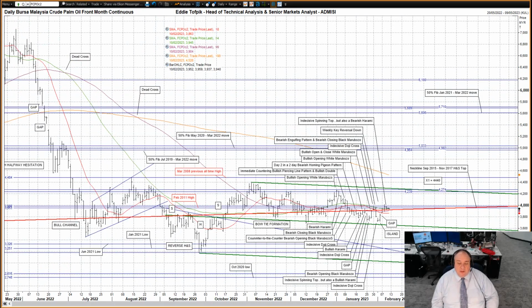Next, Malaysia crude palm oil. Over September and mid-October, the market formed a small but effective reverse head and shoulders pattern. It was the break higher over the neckline, highlighted in dark blue on my daily chart, combined with the break higher over the old neckline of the September 2015 to November 2017 head and shoulders top, currently at 39.24, which is highlighted in bright red, and finally the break above the short medium moving average, currently at 39.45, that altogether caused the move up in early November.